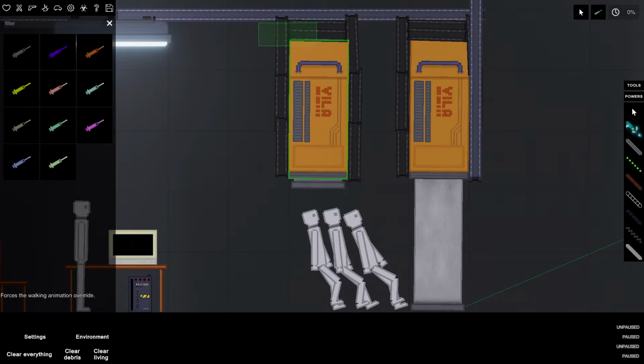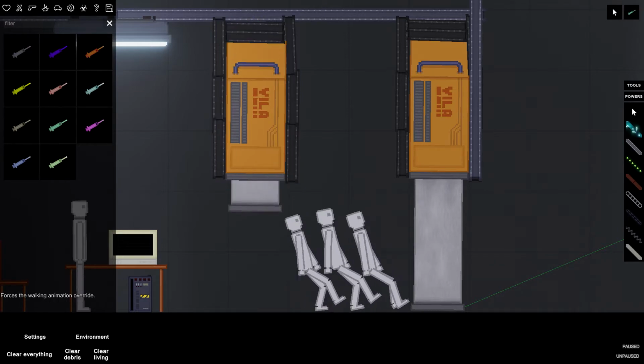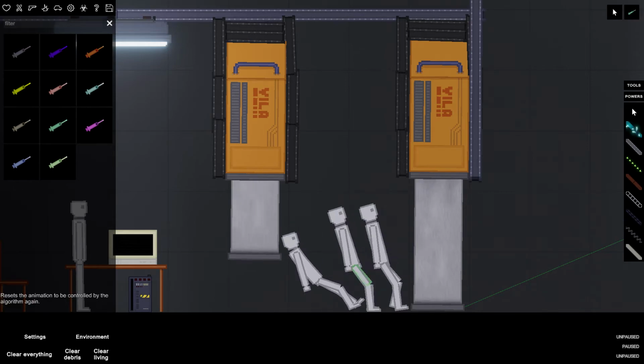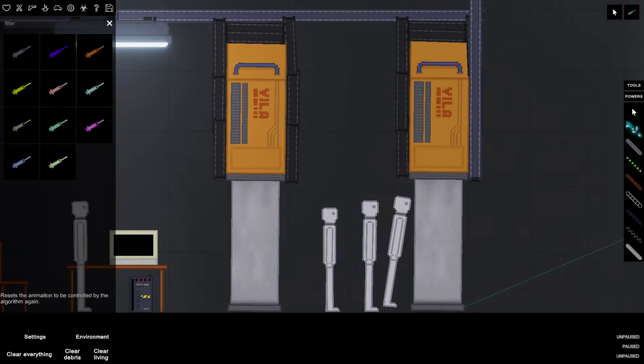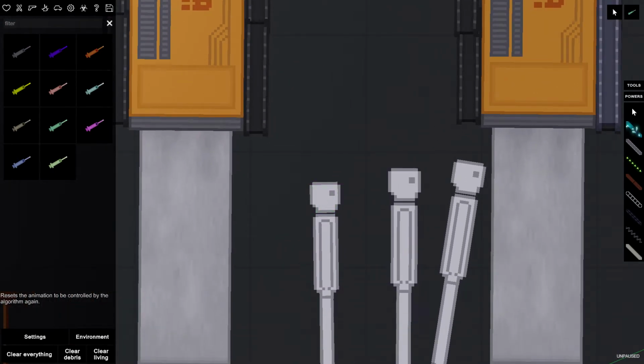I'm gonna have to make this space a little bit bigger. Just watch. Yeah, we'll make that big. Close it. I'm gonna have to clear the animation. Alright, so this is our main character, right here. These two and these guys don't really matter. This is Bob. Yeah, we're gonna call this guy Bob.